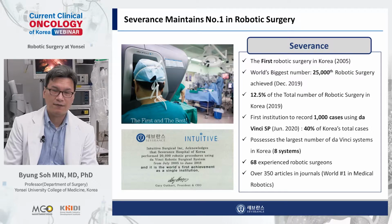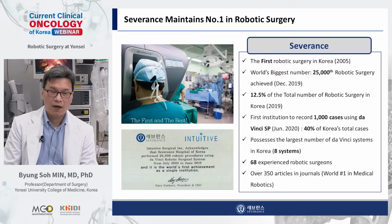So Severance maintains #1 in robotic surgery. We were the first. We performed the first robotic surgery in Korea. We have the world's biggest number of robotic cases. It explains more than 12% of the total number of robotic surgeries in Korea. And we were the first institution to record 1,000 cases using the brand new robotic system, Da Vinci SP. It explains more than 40% of Korea's total cases. We also have the largest number of Da Vinci systems in Korea. We have more than 68 experienced robotic surgeons, and we have published over 350 articles in peer-reviewed journals.